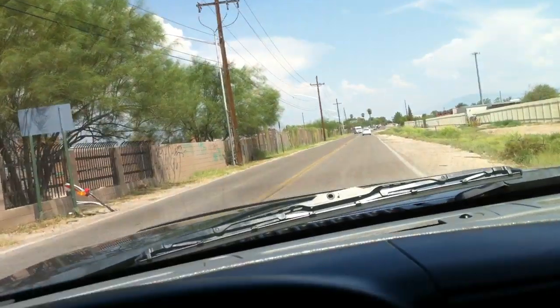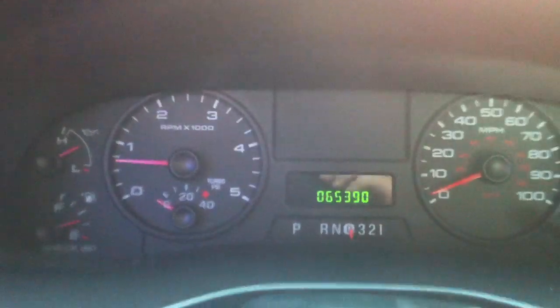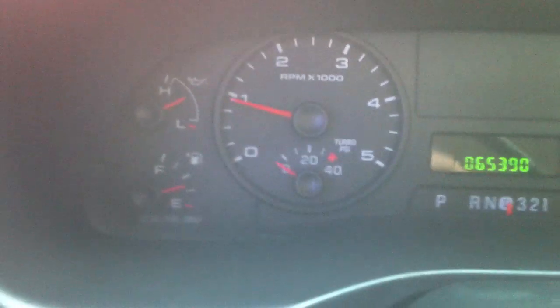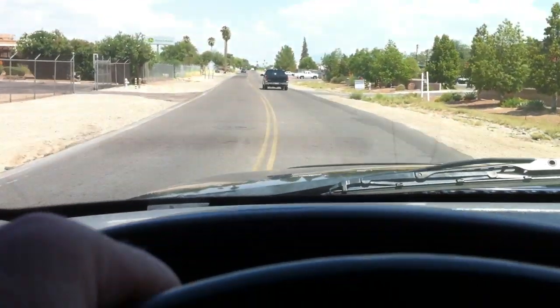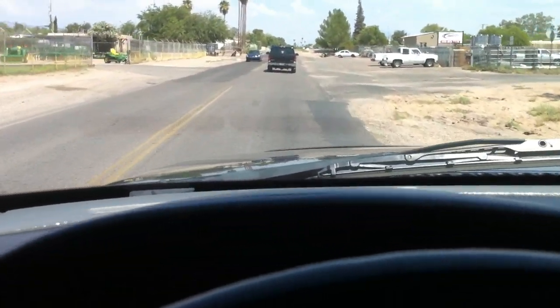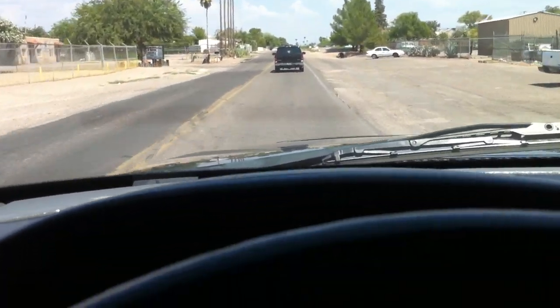Let me stop here real quick. Let's watch the gauges and everything. Let's watch the turbo here. Ready? There's the turbo. Boom. Boom. Well, the turbo's definitely working. But I do know that the gauge isn't working. We'll look into that. But I can tell you from driving it, and you could probably tell by how fast I got this 8,000 pound rolling, that the turbo is turboing very well.